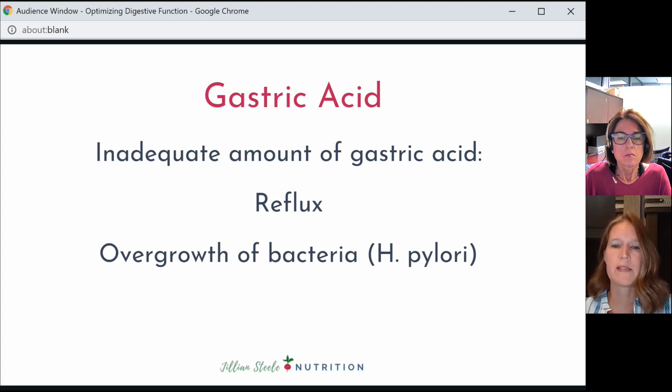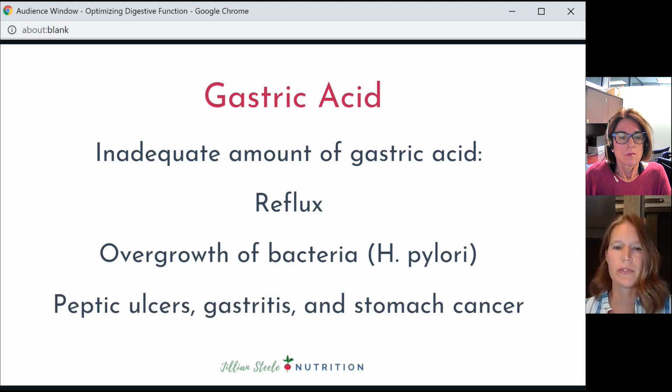Overgrowth of bacteria, specifically H. pylori. H. pylori is a bacteria that lives in your stomach. A small amount is normal, but if it is able to overgrow due to inadequate gastric acid, it can cause severe issues, including peptic ulcers, gastritis, and stomach cancer.